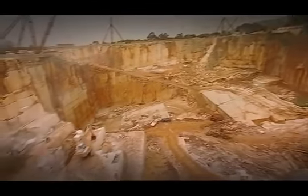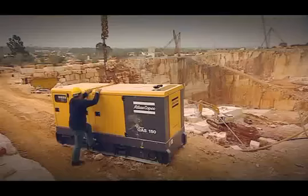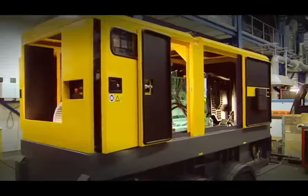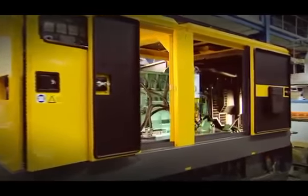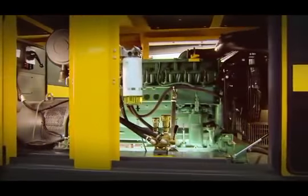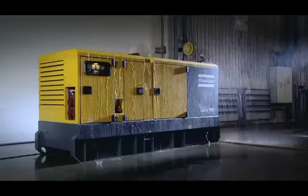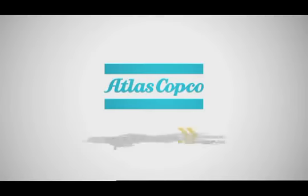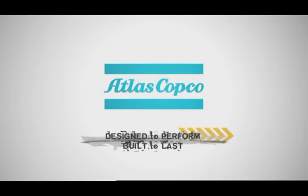Designed by clever minds, tested to the core, our generators will prove their quality in the field. Months of developing and countless tests result in reliable, safe, easy-to-handle, cost-efficient portable generators ready to face the most extreme conditions. Exactly what our customers demand. Designed to perform, built to last, our mission to support the customer's business.